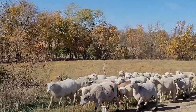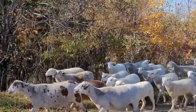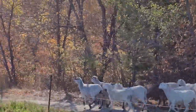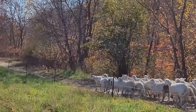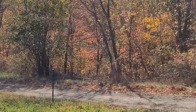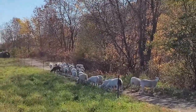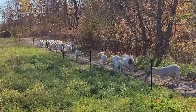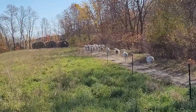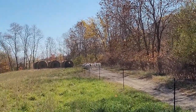As always, the cattle are slow to come, but these ladies are just ready to go. So, this move went pretty smoothly. Even the cattle eventually came through, and it was really without incident. I think they were kind of sick of that paddock that we had them in. Maybe it was a little more sparse, but either way, it went great.